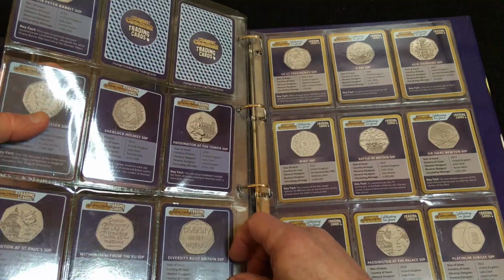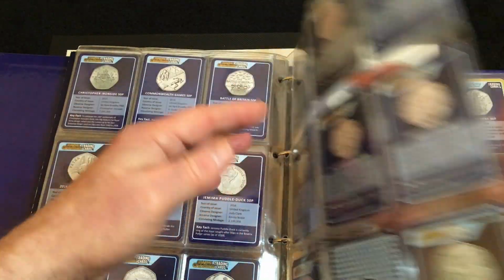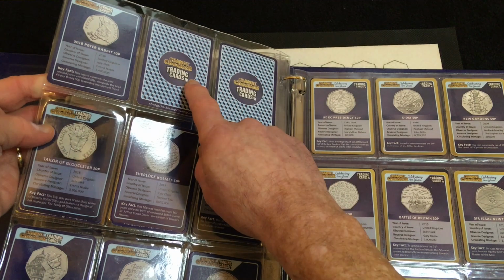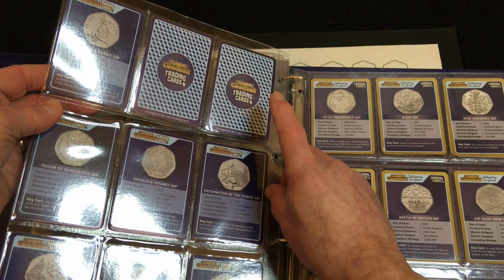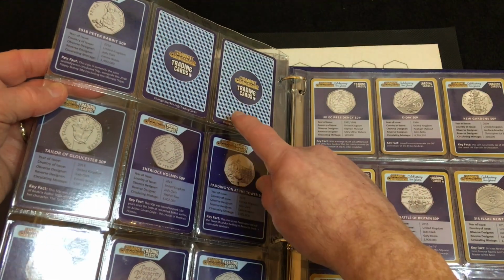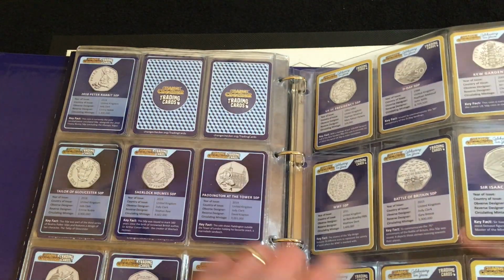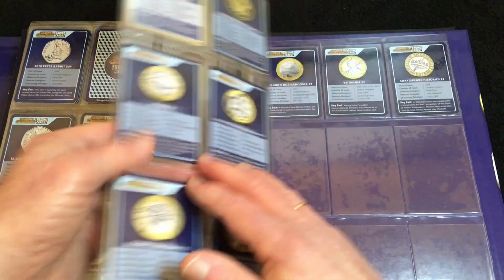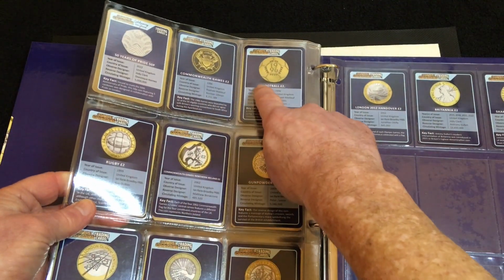And on this side I think we need, is it Flopsy Bunny? I think Flopsy Bunny and Mrs. Tittlemouse, I think. Yeah, so should be 13, but everything else I've got the gold set. So there was 10 of those, and then of course we've got the £2 coin set.